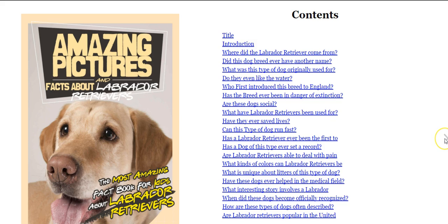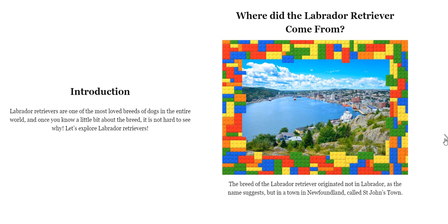Amazing pictures and facts about Labrador Retrievers. Labrador Retrievers are one of the most loved breeds of dogs in the entire world, and once you know a little bit about the breed, it's not hard to see why.